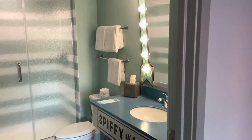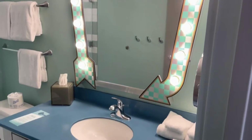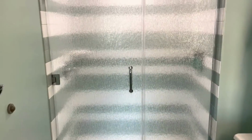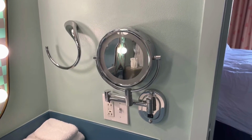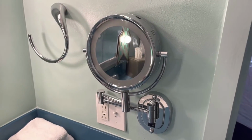And once you enter here into the master bathroom, you have your car wash retro mirror overlay with the arrow. You have this gorgeous sink, and again, helps you get spiffy in a jiffy. But me personally, I'm in love with this waterfall glass shower door, which opens up. Same design as in the other bathroom, but very big, very spacious. And of course here you have your little makeup mirror, which pulls out and lights up in case you need a little extra lighting to help yourself put on your makeup.